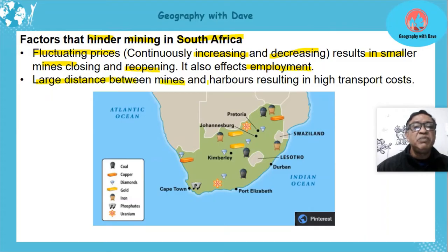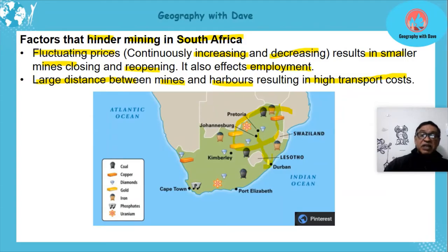And then this is another significant thing, learners. Large distance between mine and harbors, resulting in high transport costs. Look at here, learners. Lots of our stuff is in the interior. If you're exporting them, these are bulky goods. You use a lot of transport by harbors, etc., which is cheaper. Cheaper transport. Unfortunately, you have to travel great distances from Johannesburg to Durban, which is around 600 and some odd kilometers, and that's added expenditure. It takes up more time to do that.